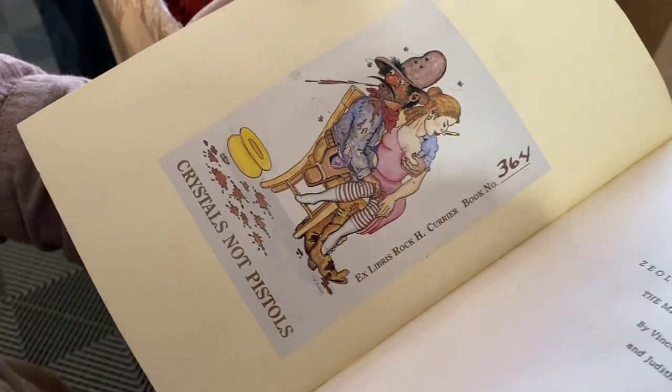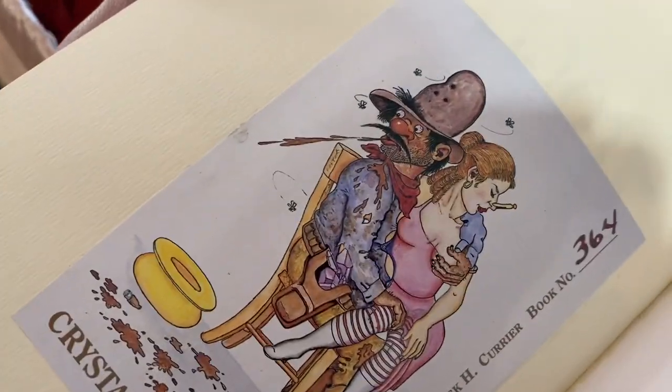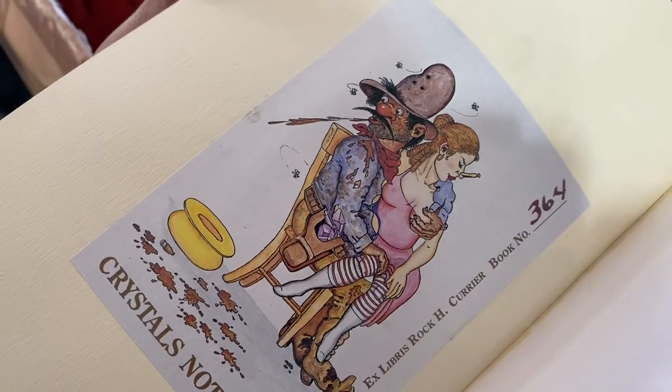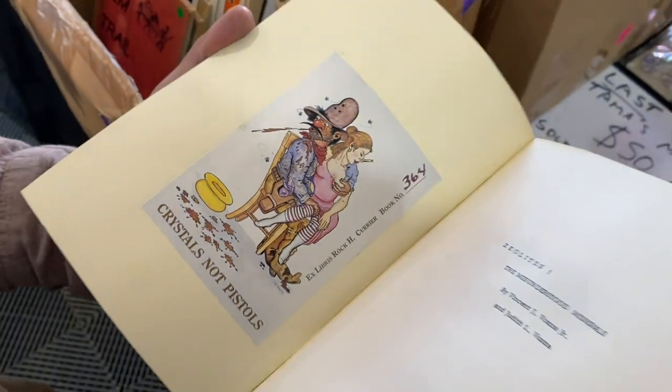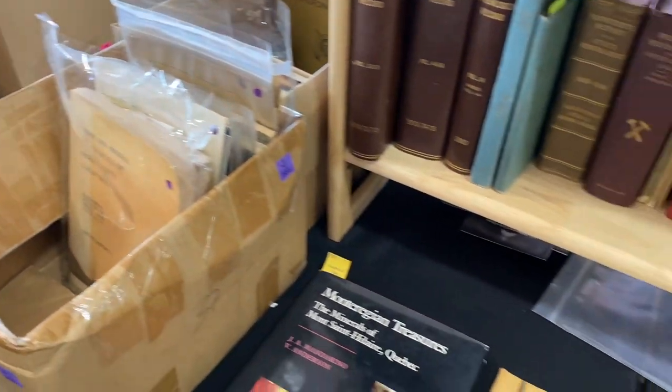Whoa. Crystals, not pistols. Agreed. Sounds good. She's spitting up some tobacco. Chaw. Yeah. She is not having it, but she is having it. But she's not taking it. Interesting.